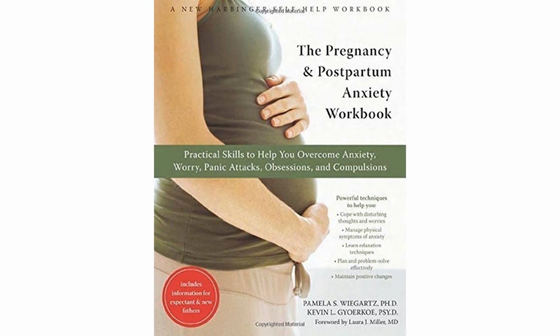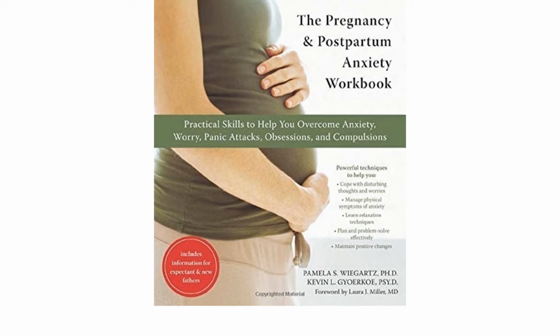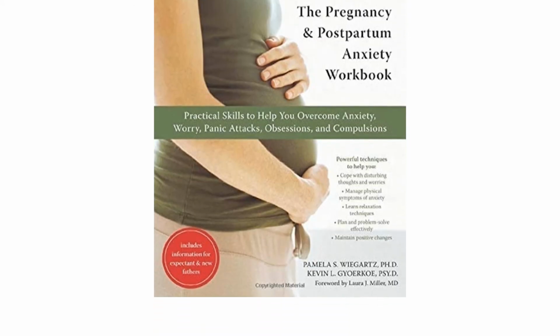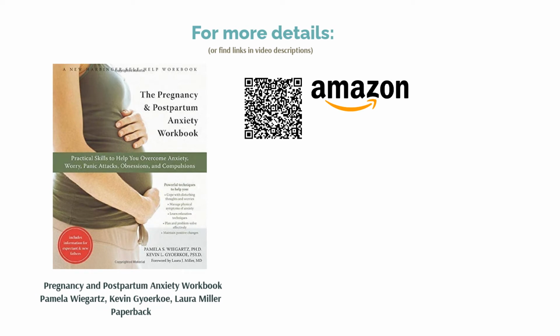Some people found this book was too simplistic and heteronormative. But, overall, many parents found the CBT techniques helpful and easy to implement. They liked learning about the emotions they were experiencing, and many of them said the exercises helped lower their anxiety.